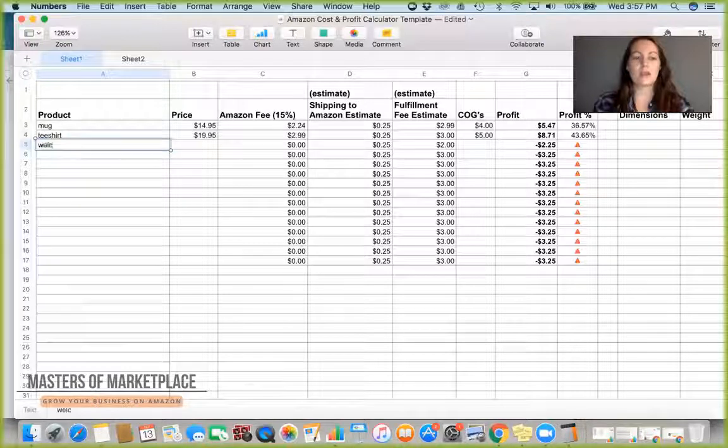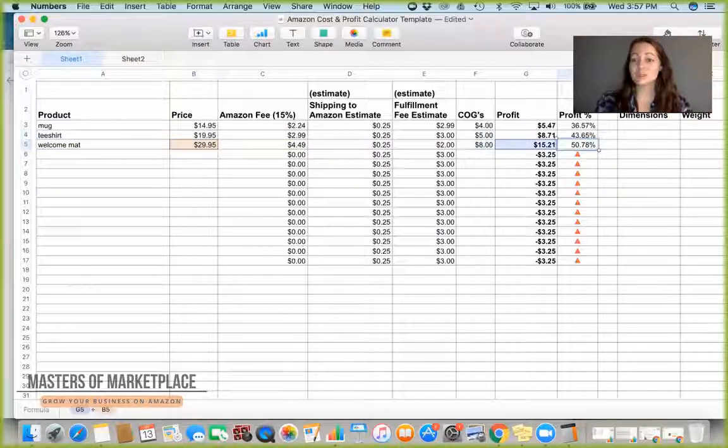So let's say you have a welcome mat and you want to sell it for $29.95, and let's say it costs you like $8 to make. That's a great profit margin. You're looking at over 50% profit margin plus your $15 in actual profit. So again, sell 10 of these and you can make $150 in profit, bottom line profit, every single day.